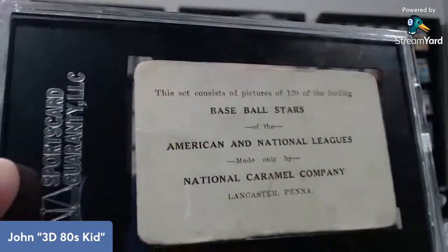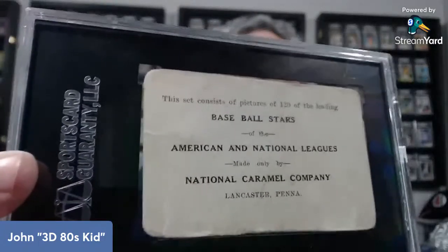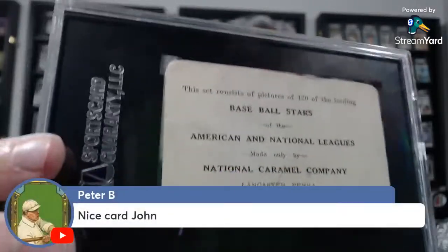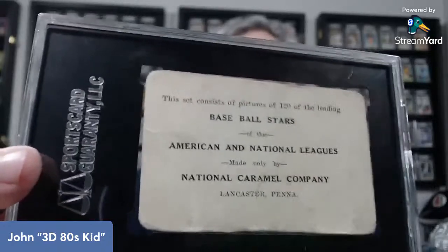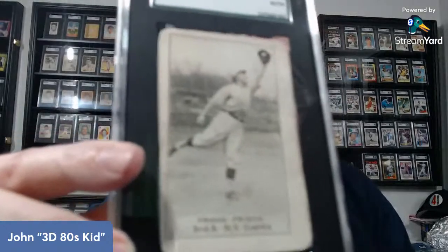And the back here, this one being a National Caramel, looks very similar production-wise to the American Caramel sets of that era. The backs stylistically look very much the same, like they were made out of the same printing press. But these ones are much rarer than the American Caramel sets.